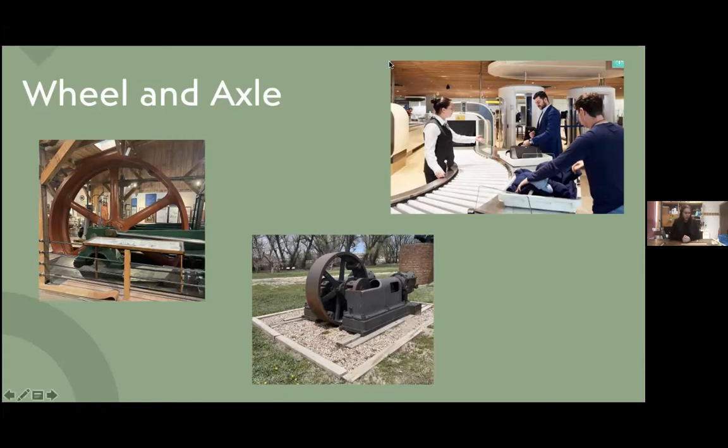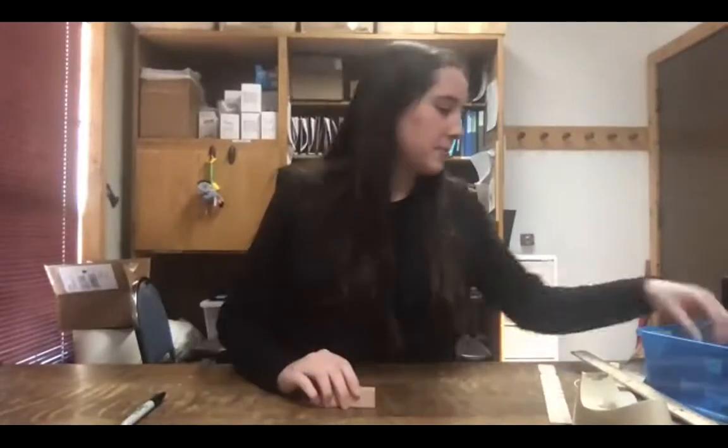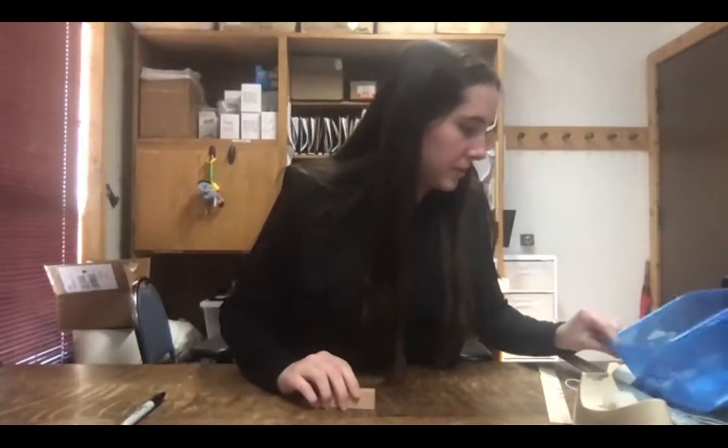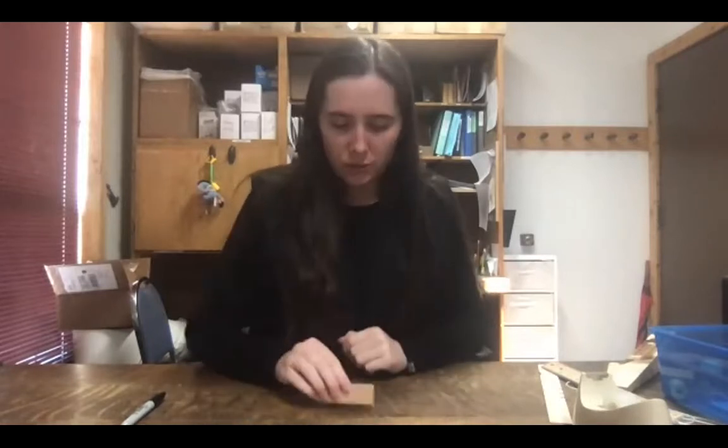So what you guys are going to need is your Jenga block and your three pieces of straw. Let's see, 1, 2, 3. All right, so we've got our three pieces of straw here. One of the ways that wheel and axles help us out a lot is they reduce friction. Friction is the resistance when two objects are rubbing against each other. So first try to run your Jenga block along your desk. It's not hard, but it's not really smooth either. That's because there's friction between the two.